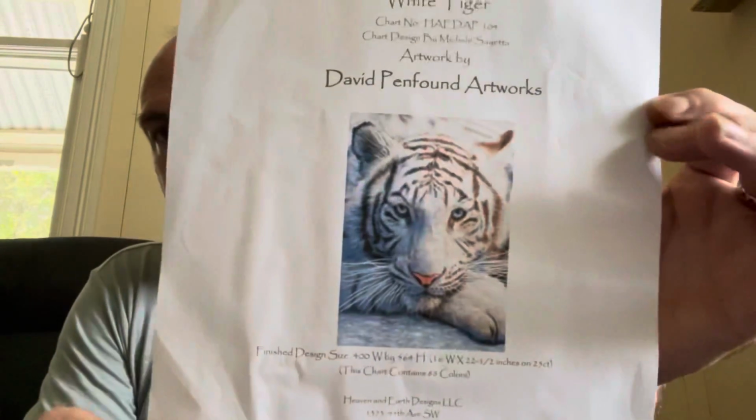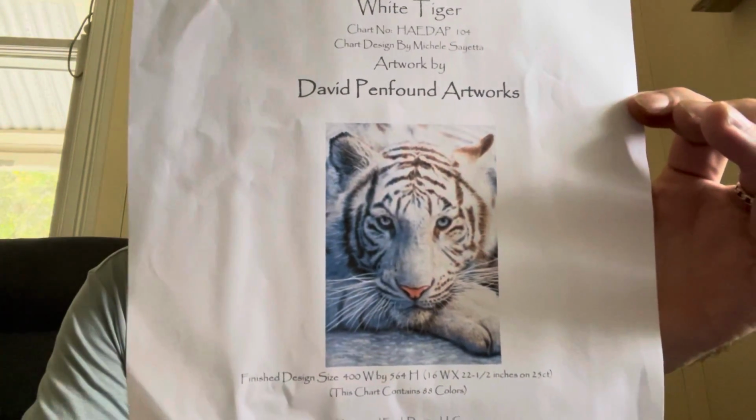Next one, this is my gorgeous bag. Here's another Heaven and Earth design, and this one is by David Panfound, and it's called White Tiger, which is this one. And was this one a new start? This one was a new start. So this only had 448 stitches in on this one.